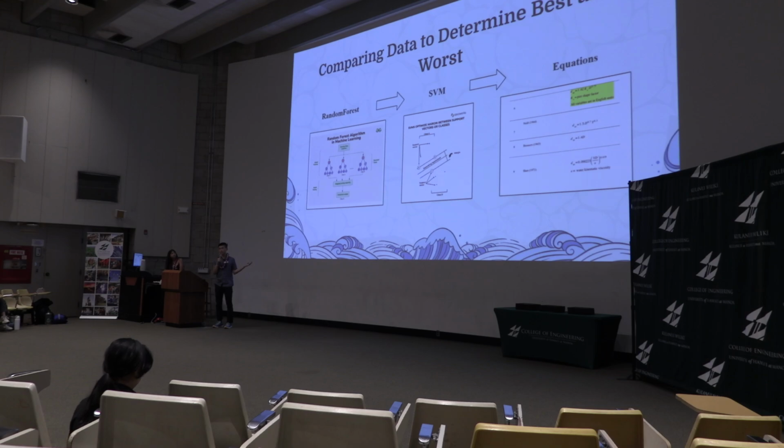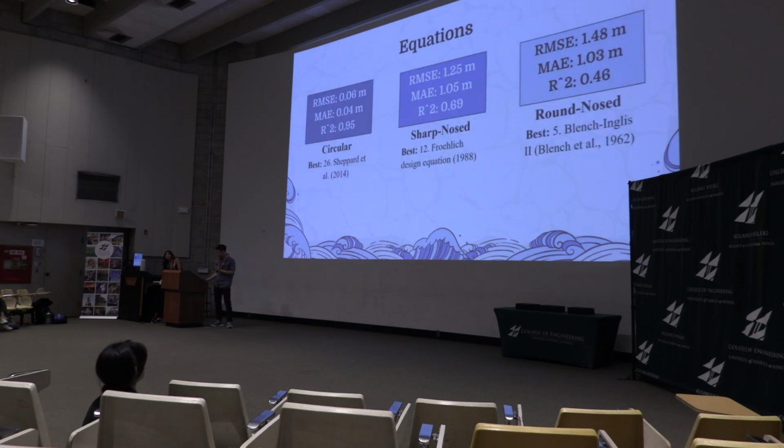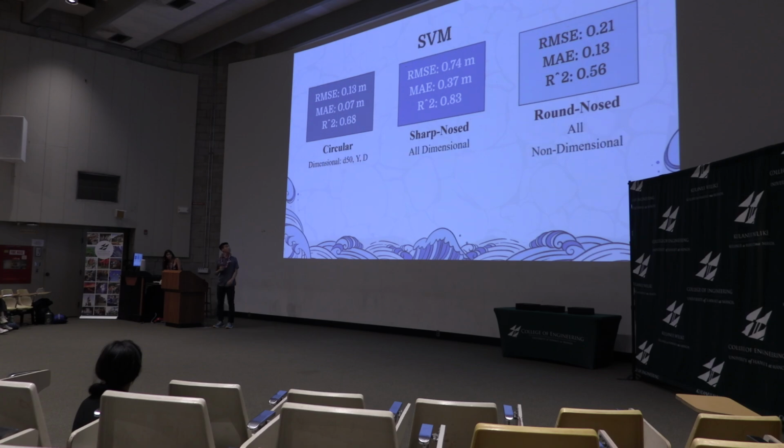So after analyzing our predictions and our data, we determined that our random forest regression model worked the best, and that worked better than our SVM, or support vector machines model. And both of those worked better than the empirical equations, which we will talk about later. That is what we're trying to get to, to have our models work better than the equations. So for our equations, those are a few of our error results. For circular, our best equation was 26 with Shepard et al. For sharp nose, our best was Froelich design equation, and for round nose, our best was Bunch English II.